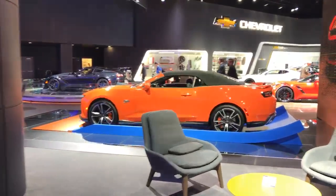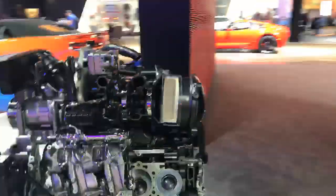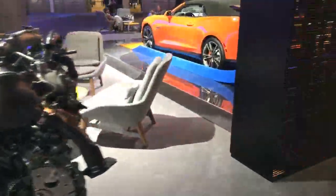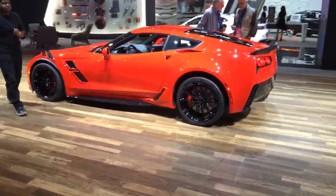Let's head this way through the GM booth. The new Camaros and the new Corvette. We did not see a mid-engine Corvette. I thought we would see it. I thought of all places they would do it here, but they didn't. I thought we'd see a GT 500. I have word it's coming. It's coming, but we have not seen it. We were thinking it'll be later on.